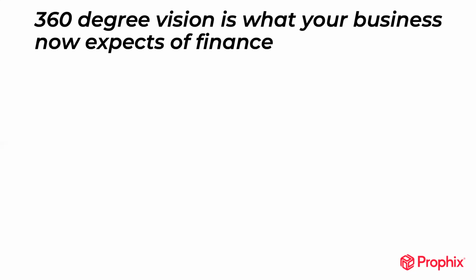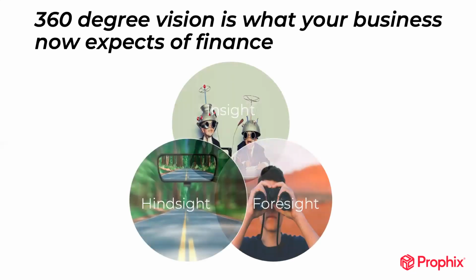And I think ultimately it's all about delivering this. This is what the business now expects of finance, to deliver the perfect marriage of these three things. Hindsight, where perhaps finance was always comfortable telling us what happened, and perhaps why, with a bit of insight in terms of what had happened.